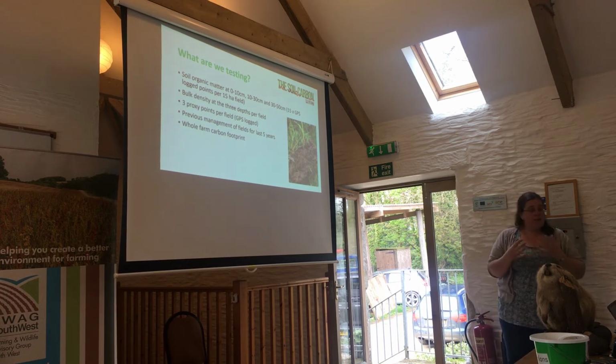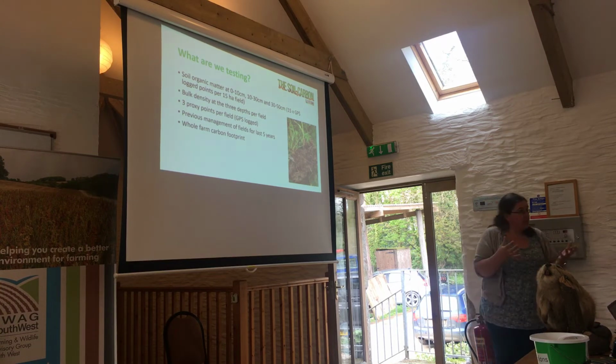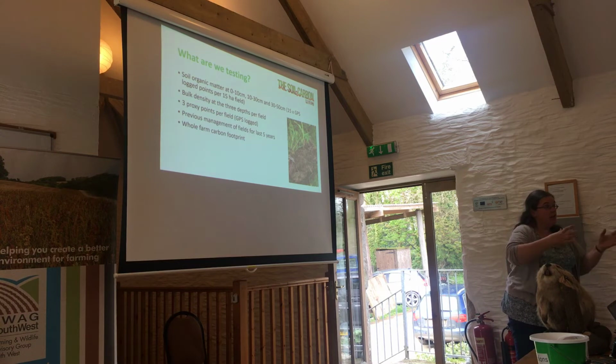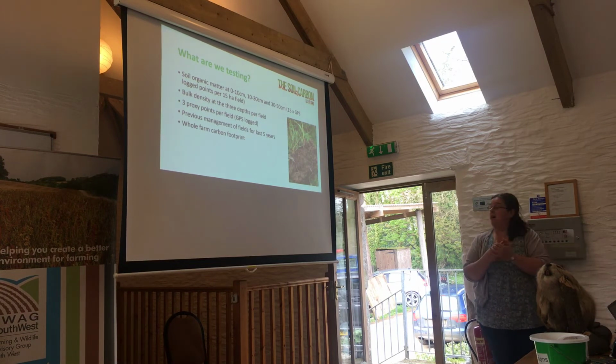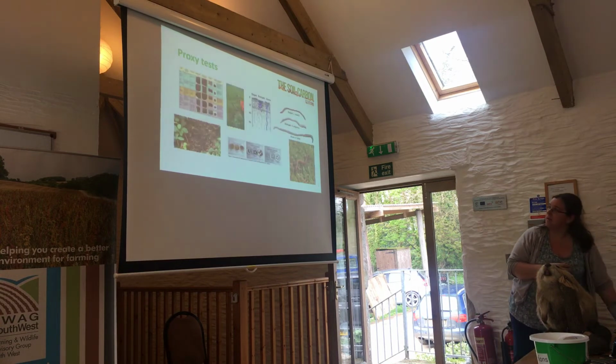And then also looking at 3 proxy points in the field where we're taking those other tests that farmers might do. So looking at soil structure, looking at worm count, biological activity. We're trying to gather all the previous management of those fields, so anything that's gone on or come off those fields for the previous 5 years, so that we can start to look at what management work has an impact and what doesn't. And then also, as I say, that final stage in terms of the whole farm carbon footprint and what proportion of that is coming off in terms of soil carbon.